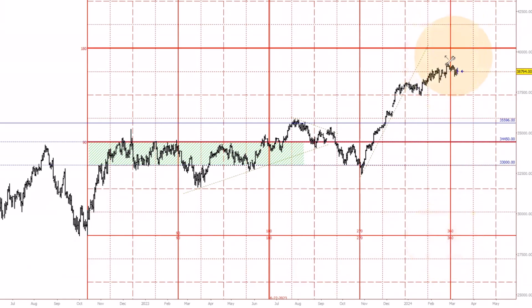And that's kind of an expiration, right? So we made a high right into it. We did make a lower high, and then we traded lower. I'm really watching this to see if we take this low out, if somehow we take out the lows we made this week. That's going to be important.